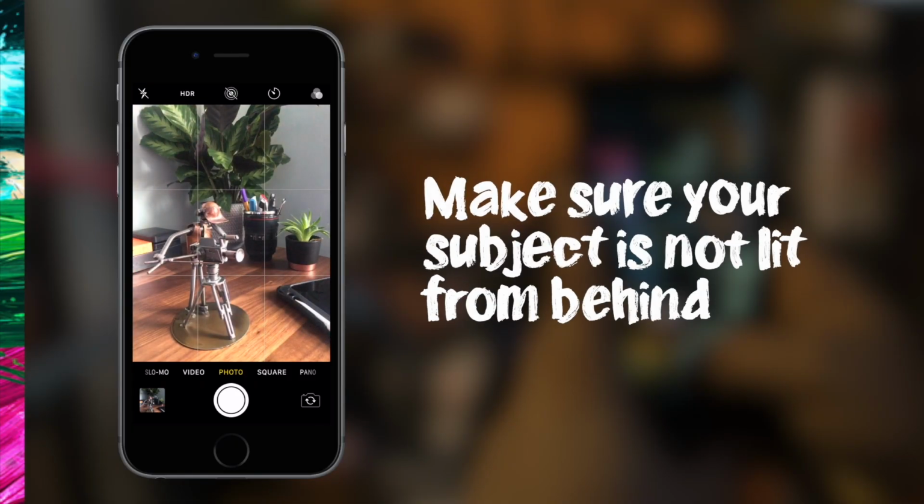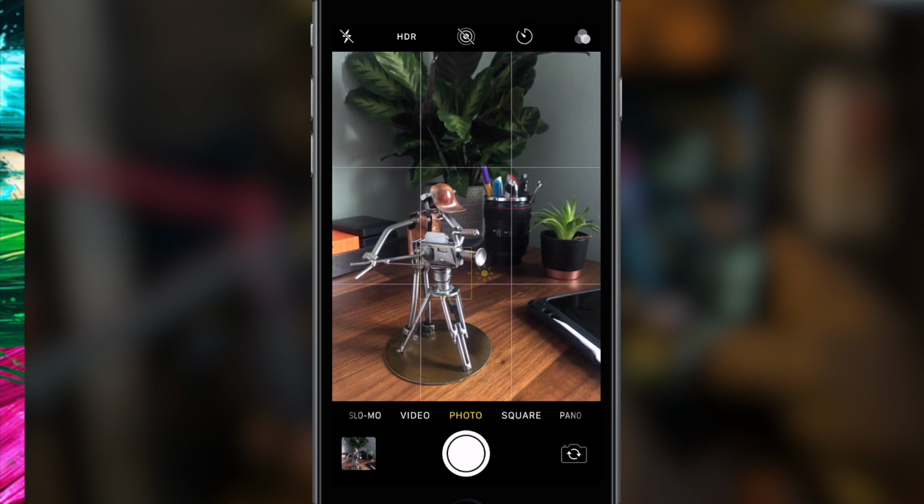You want to make sure your subject is lit correctly, and the best way of doing that is by using natural light. Make sure your subject is not backlit. Either move your subject or move the camera. Here's an example of using natural light to take a photograph. So you can see here I have my natural light coming from a window on the right hand side.